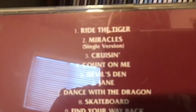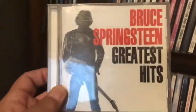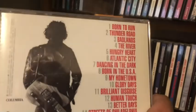Jefferson Starship. This has got some of their 70s stuff that I really like, Jane, Ride the Tiger. Picked this up in a bargain rack. Probably half my CDs I picked up in the bargain rack. Bruce Springsteen, Greatest Hits. I like this one too. My wife loves Bruce Springsteen, and my dad's a huge Springsteen fan. I'm not a huge Springsteen fan, but I respect his work.